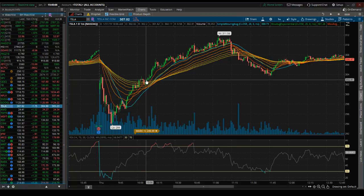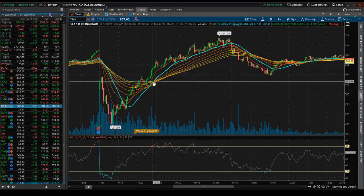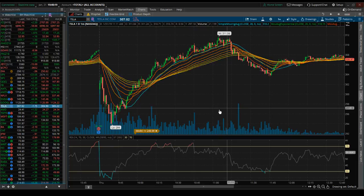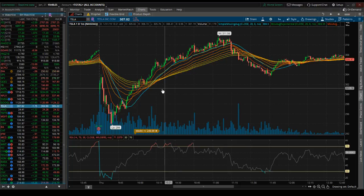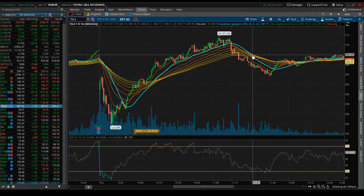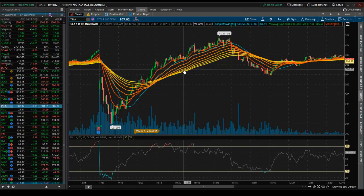But once it broke through this whole ribbon, it's very visual, right? Then it's like, okay, now I want to go long, because clearly every moving average is pointing up. And at that point, you just want to find which moving average is the smoothest for it. As they compress, that's a change in trend. And as these compress, it's a change in trend the other way. So it's just a cool little one.